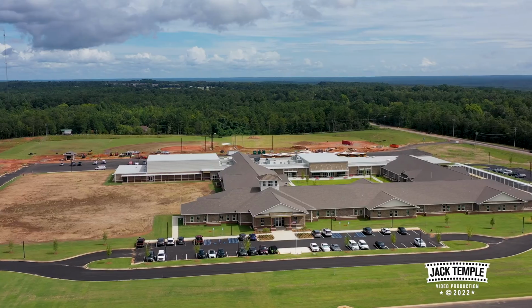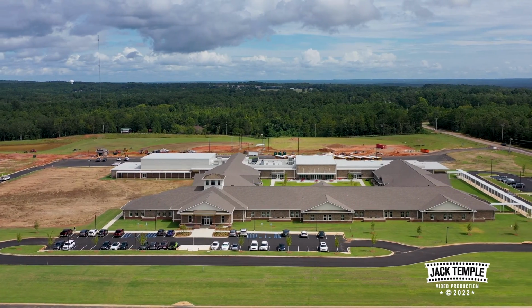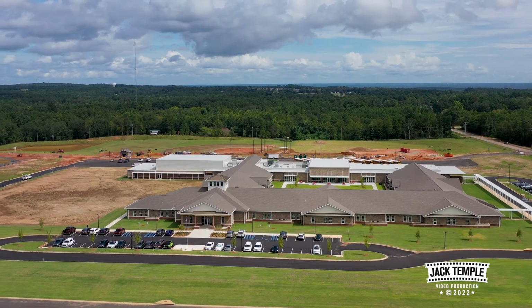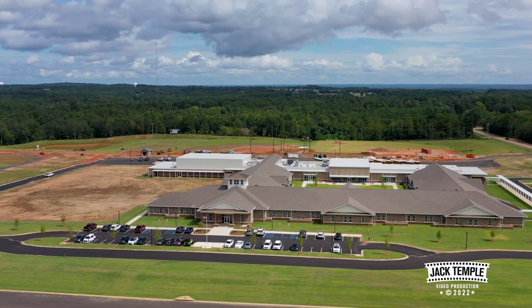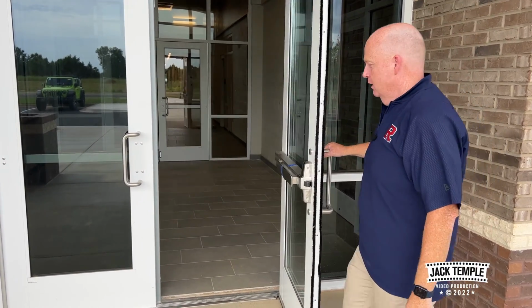So these are the front doors. I know there's been a little bit of confusion of what's the front of the building and what's not. So the front of the building faces the Coventry neighborhood. All right, so that's the front area of the school. So anybody coming to the office area would come in these doors. Okay, good deal. Yeah, let's go.